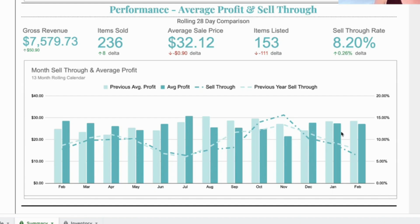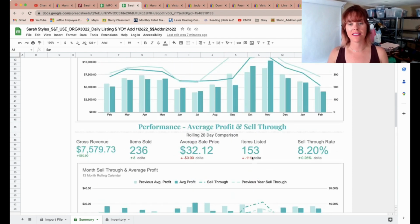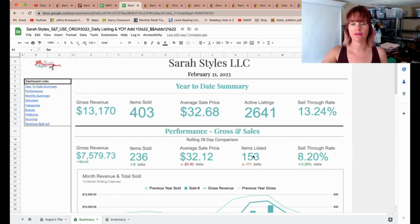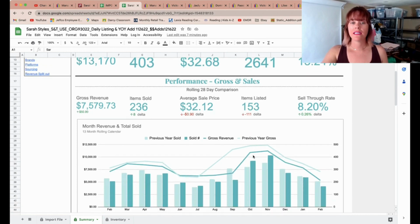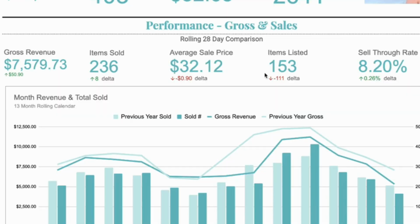So I've been working on some new strategies to increase this profit, keeping my average sale price. People don't have a lot of money, but maybe trying to work on some sourcing strategies to lower my cost of goods so that my net income is not impacted, and things seem to be working really well for that. I'm listing less items, however, I'm selling more items, right? So over here, I've listed 111 less, and I am up 8 sales.